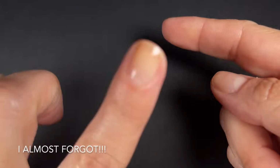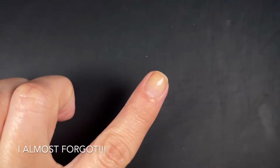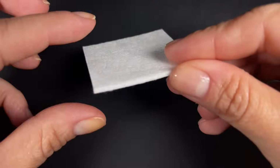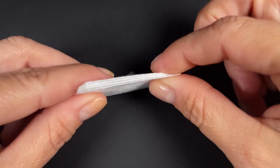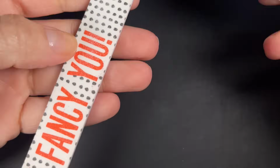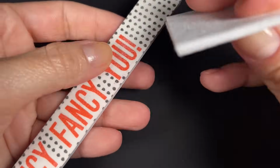One thing to keep in mind that can also cause your nails to peel, I almost forgot about this: your nail file. If you're filing your nails with a nail file that's too abrasive, you're doing this. This is not the case. This nail's not too abrasive. It's pretty good. But I'm going to just roughen it up and pretend, okay?